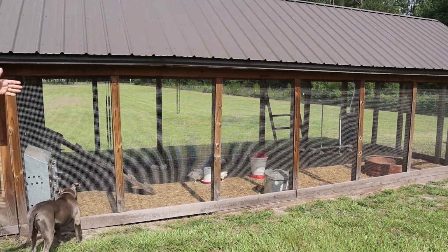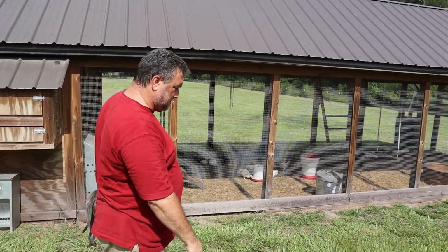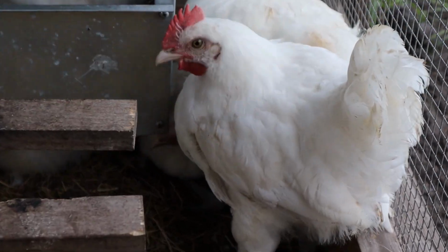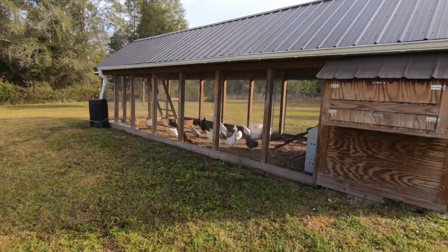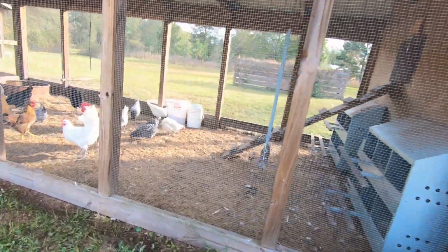This was the first coop that we built. Right now it's where we've had our Brisset for the last 4 months. We just opened this coop up this week to allow them to begin free ranging like all of our other chickens do. And the chickens from the back coop have decided, hey, there's food up front. So now we get some visitors every day.